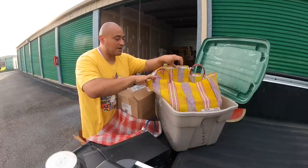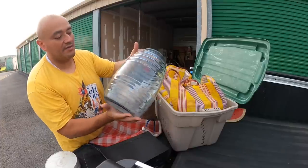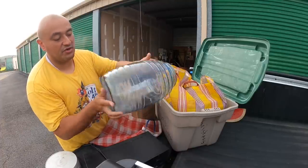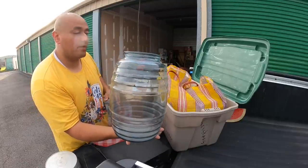You see, this is a bigger one here. And then here, there's 2 jars like this. They're these blue jars. They have a number 2 on the bottom. I don't know what brand they are or anything like that.